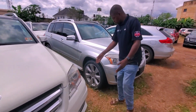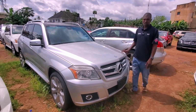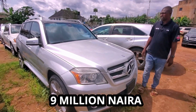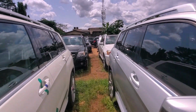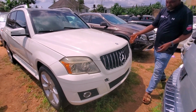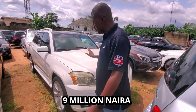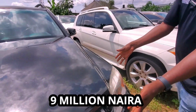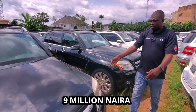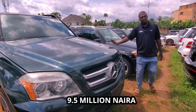This one is the same model. This one is 2010 model, this one is 2010 model. This one 9 million last. So we have many. If you come here, this is the GLK 2010 model. This one is 9 million naira, 2010 model. This one is still 9 million naira. This one is still 9 million. This one I'll give you 9.5.